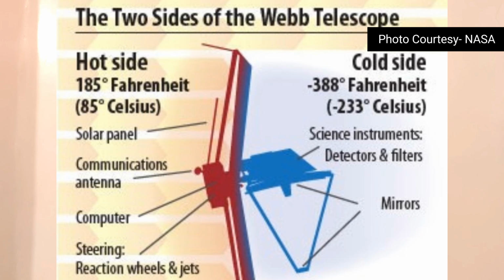This also allows the satellite's large sun shield to protect the telescope from the light and heat of the Sun and the Earth and the Moon. The telescope itself will be operating at 225 degrees below 0 Celsius. Explaining it in detail, NASA wrote that the temperature difference between the hot and cold side of the telescope is huge. You could almost boil water on the hot side and freeze nitrogen on the cool side. This is why the telescope will be operating from the second Lagrange point.